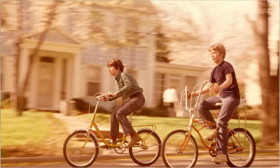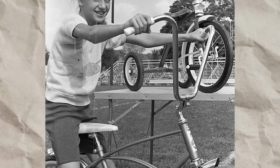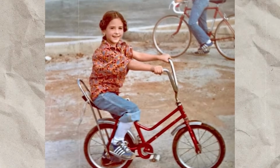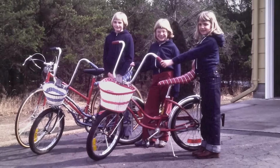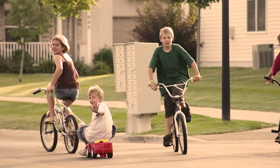In those moments, it wasn't about worrying what might happen. It was about chasing the wind, trusting the rush, and carving a path that was completely our own. Riding wasn't just a way to get somewhere. It was a declaration of freedom we felt in every breathless laugh and dusty trail behind us.